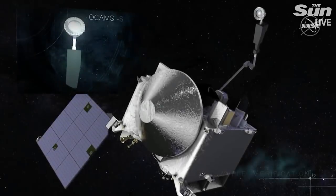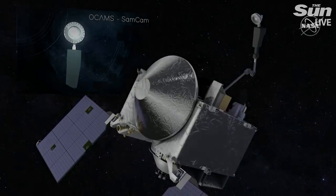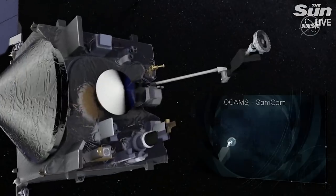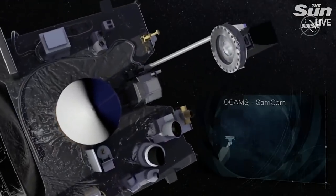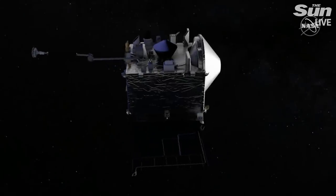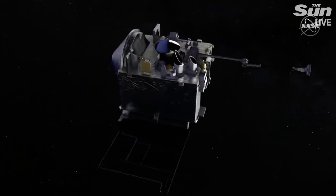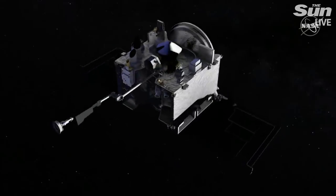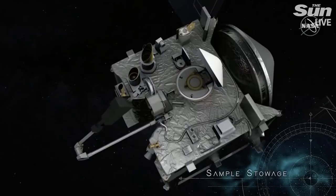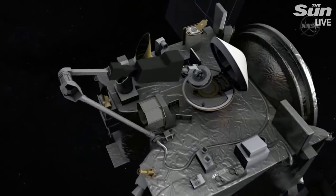Following collection, Osiris-REx will verify the status of the sample using a camera called SAMCAM. This visual inspection will reveal whether any large debris is still attached to the sample head, which could pose a hazard during stowage. Next, Osiris-REx will verify the mass of the sample. It will fully extend its TAG-SAM arm and perform a spin maneuver, measuring the change in inertia to determine the sample's mass. If at least 60 grams have been collected and the sample head is clear of hazardous debris, mission planners will command the spacecraft to stow the sample.